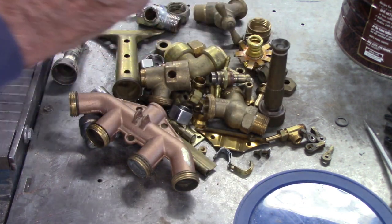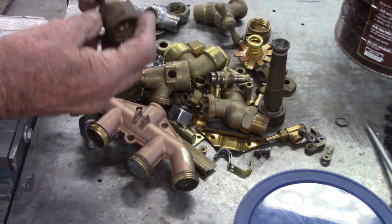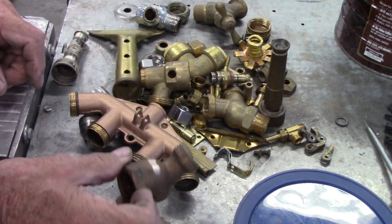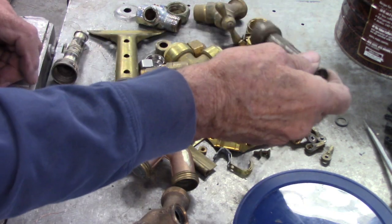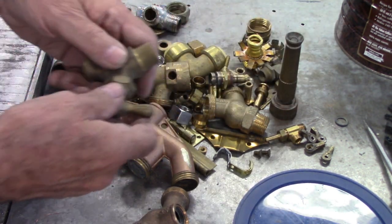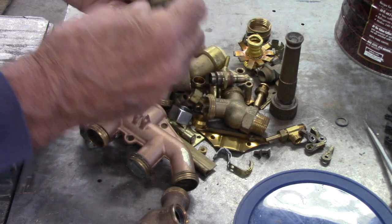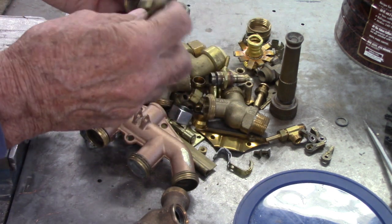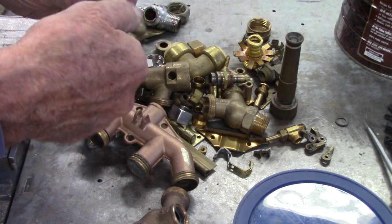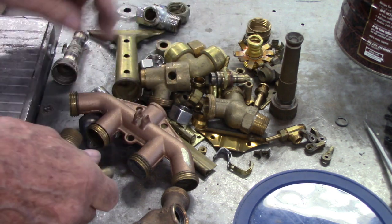These are all valves. This one, I think, is red brass. That's the only one here. And this little valve here, you know, everything's brass. The screw holding it in, the handle. And this is just a little gate valve. Most of this is yellow brass.